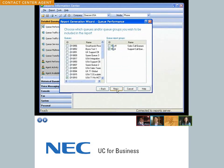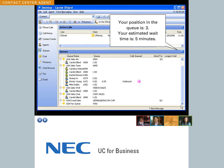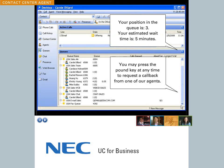The real lifesaver is how easy UC for Business makes this whole process for the customer. Customers feel more valued because they can be routed to their preferred agent or to the agent who helped them last. While they wait, they're informed of their position in the queue, or if they'd rather not stay on the line, they can opt for a callback while maintaining their position in the queue.